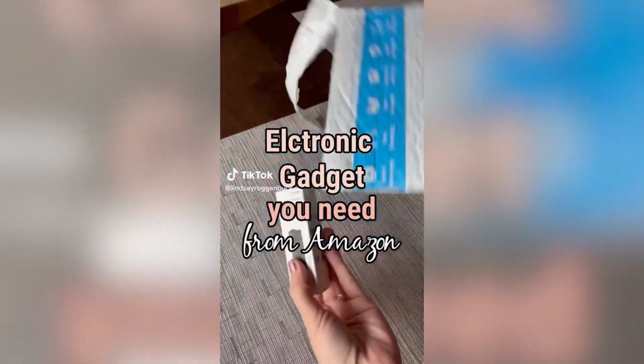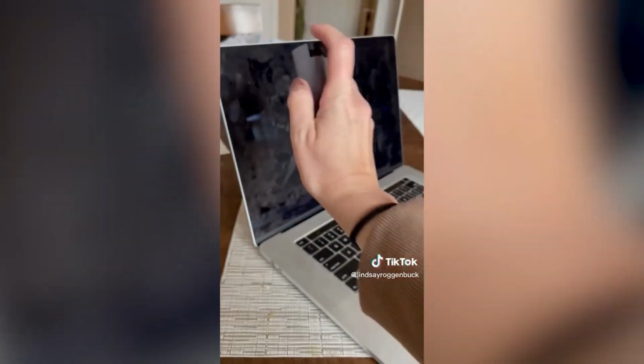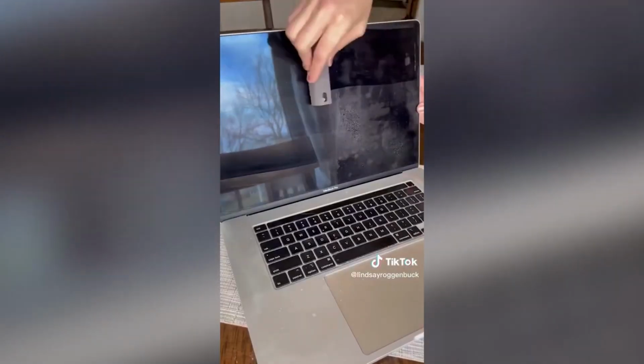Okay, I found the best tech gadget if you're tired of having smudgy screens all the time on all your devices. This is a 2-in-1 spray to clean your laptop screens, and it also works as a microfiber wipe by just turning it on its side. Then just wipe clean and your screen looks like new. This works on your computer screens, iPads, phones, you name it.